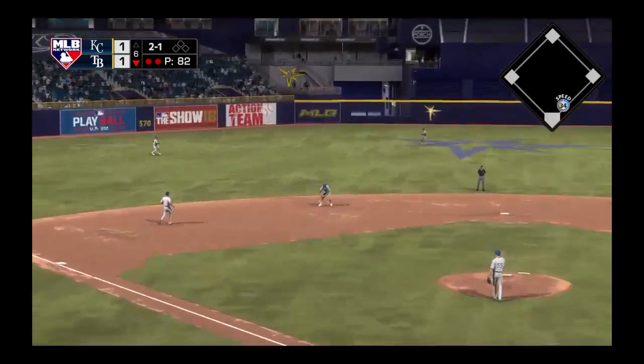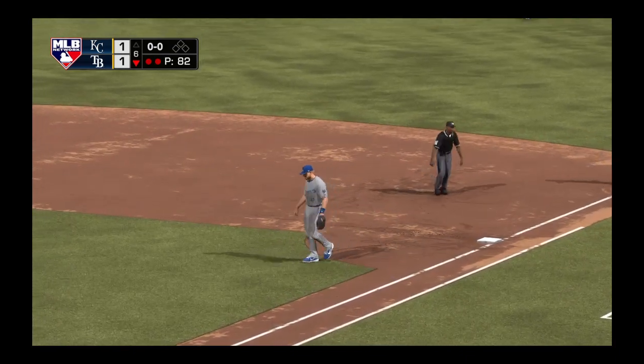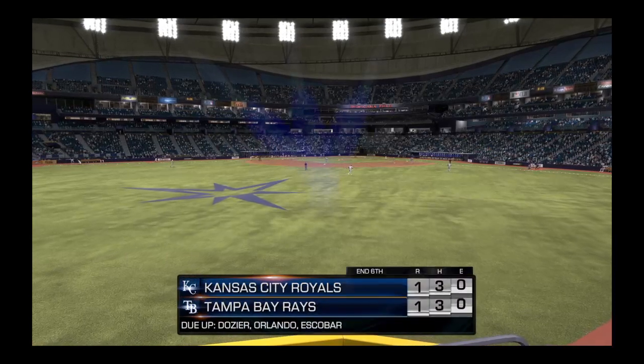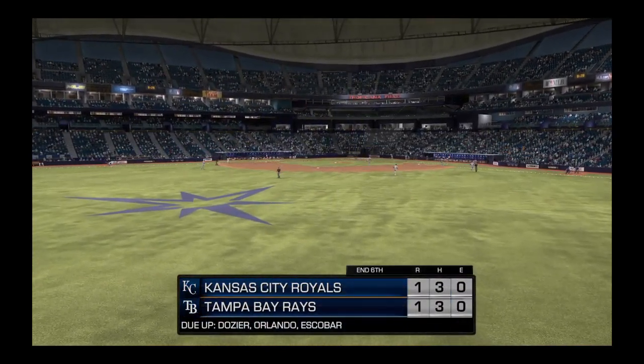Grounded to short. Oh, and it eats him up a bit. But the recovery throw will be in time to first. A good job that time of not giving up on the play, and the inning is over. Rays held in check here. Still tied, one apiece.